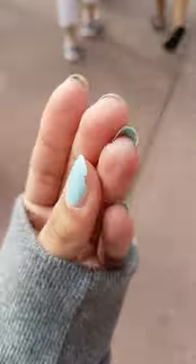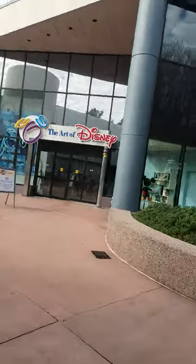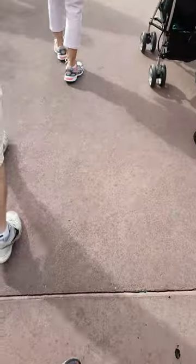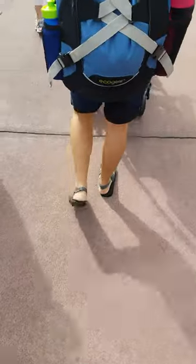Walkie, walkie, walkie. The art of Disney. To be building. Be sign. So, I have nothing to talk about right now until we get to something else.